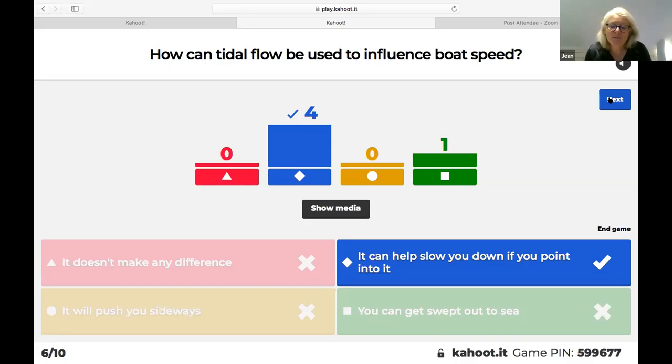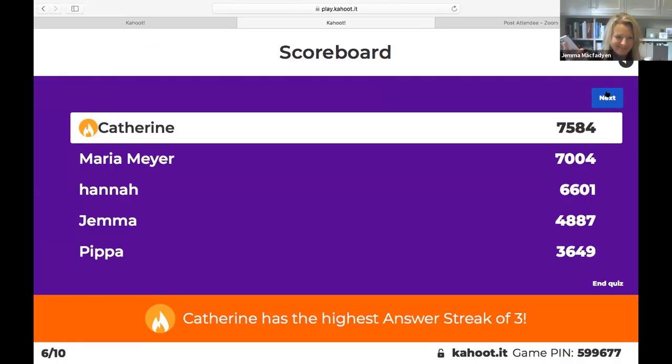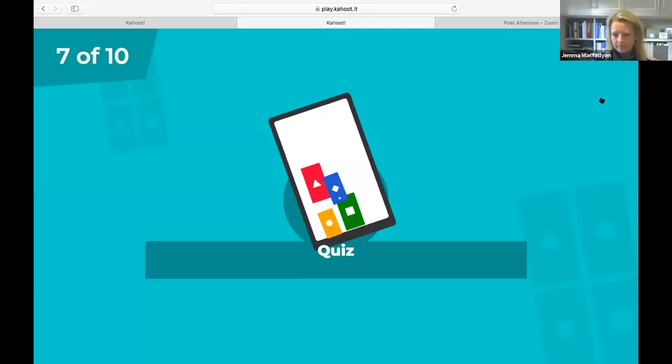I actually got the right answer, but I was thinking it was multi answer because the green might be right too. Yeah, and in fact it will push you sideways too, but the answer that I was looking for was it will slow you down if you point into it, because particularly when you're leaving or arriving, knowing how you can slow yourself down quickly matters. People will often go for the engine or think about the sails and they forget to think about just pointing to the tide, and you'll slow down quite dramatically. If you just do a 360 on the spot or 180 on the spot.